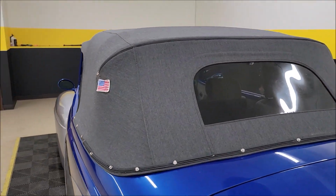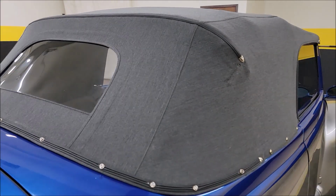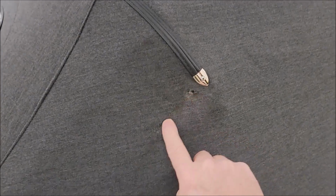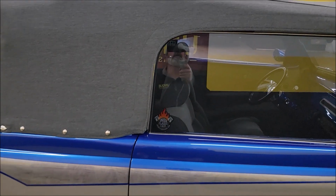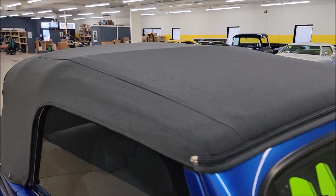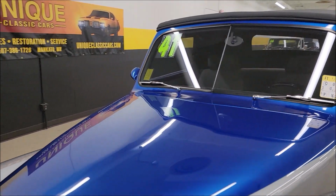Nice gray heather. Rear window appears it's got a little bit of tint to it maybe also. Looks like it's been mended just a little bit here. And then of course on both sides, when you go to fold it down, you need to undo these snaps, and when you fold it back up, snap it back up, of course. Side glass up here on the passenger side. Nice fit. Put it this way, you need the top up to keep you out of the sun or keep you dry, it's going to work just fine.